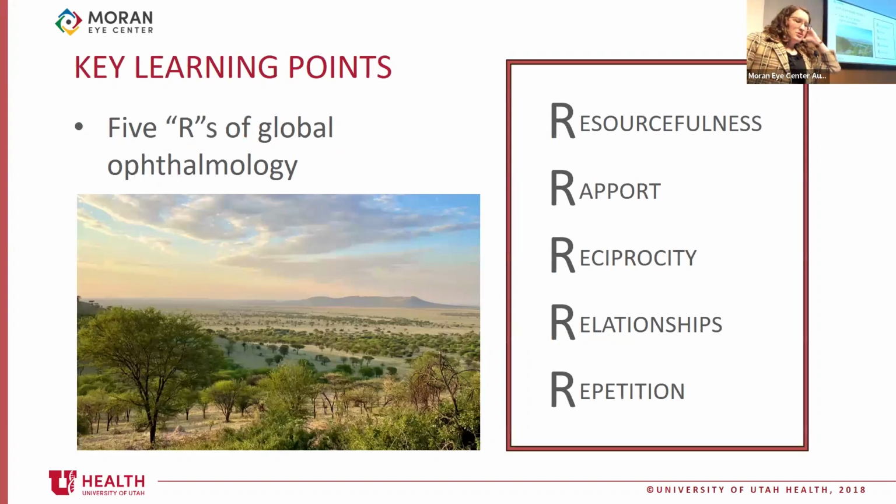Before we end, I'll just close by summarizing what I've called the 5 R's of global ophthalmology, and I've listed those 5 things here. I want to recognize that successful and sustainable global outreach is a really complex endeavor. This is by no means meant to be an oversimplification of this topic, but instead, this is just a summary of some of the key points that I thought about and journaled about while I was in Tanzania. And I'm hoping that it can be helpful to the residents listening to this talk as well.